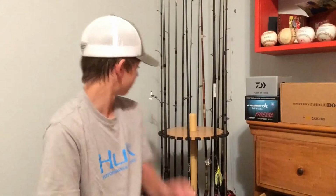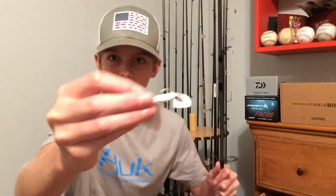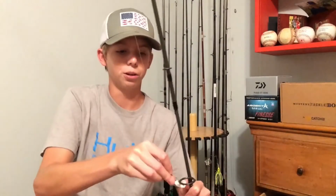I've caught 3 5-pounders so far, but today we're going to be switching up. I got a family reunion, but there's a little creek down behind the building. What I'm going to be doing is taking my spinning reel, real finesse. I caught a little bluegill there last year, so hopefully we can get on to some fish. I'll see you on the chest mount when we get down there.